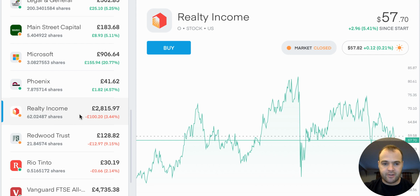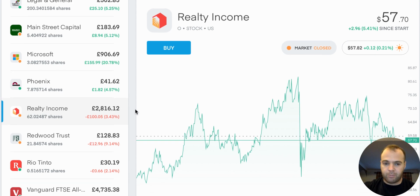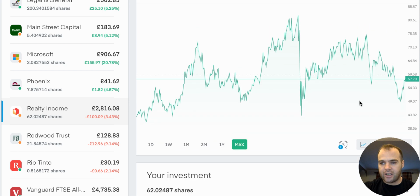It's a monthly paying dividend, currently paying me £10 a month. The goal for this one is to get the dividends as high as possible. So every month, this here basically becomes free. So every month, the dividend will buy me a free stock. So, like I said, the average price I was paying is $59. It's currently sat at 57. It's slowly on the climb up, as you can see there in the graph.